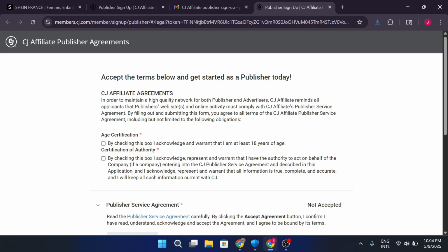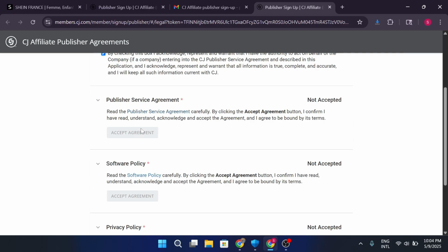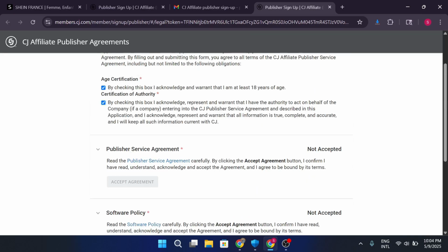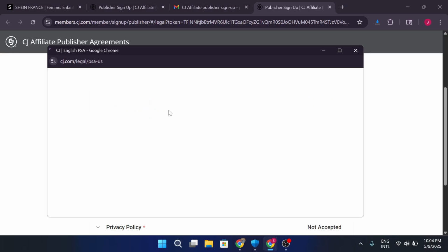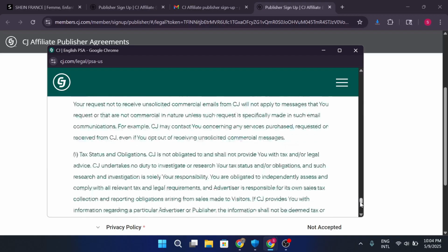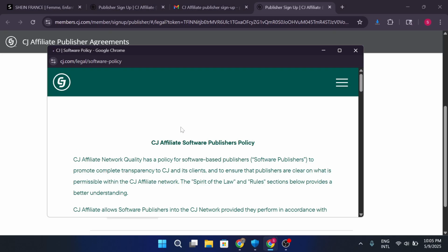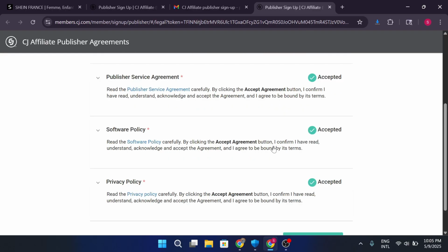CJ Affiliate wants you to read and agree to a few agreements before you can fully access the platform. You'll see checkboxes, but you won't be able to tick them until you click on each of the links. Just click on each agreement link one by one, open them, scroll down a bit, and once you've viewed each document, the option to agree will unlock. Go ahead and accept all of them and continue to your account.